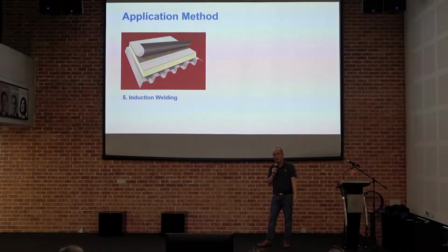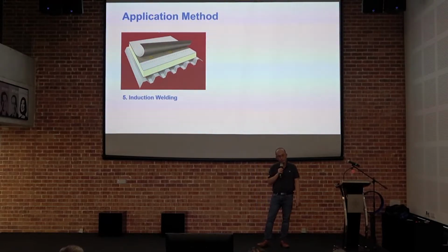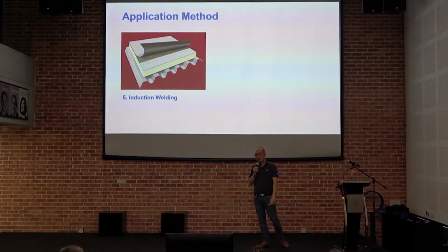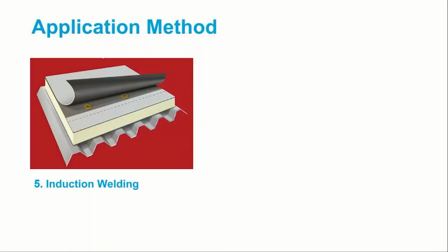Today we will highlight more on the induction welding because this system gives us more warranty, an additional 5 years for the same thickness of membrane. For example, a 45 mil membrane will give a minimum of 10 years for mechanical fixing, but once you choose the Rhinobond, we give 15 years.